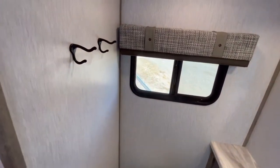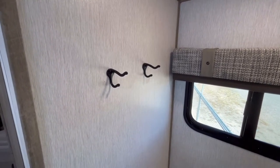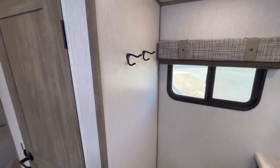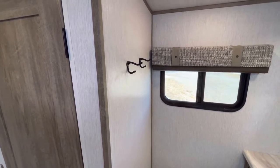Window still does have the privacy shades. And you've got a couple of robe hooks right there. It's kind of an odd place for that, I guess, since the toilet's there. But you could make it work.